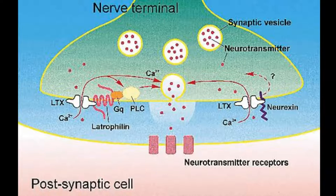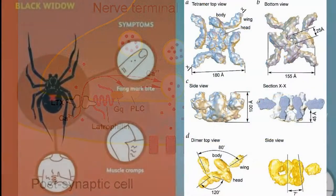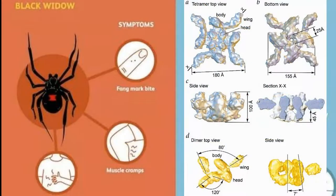Bites on humans can be very painful because of the toxin called alpha-latrotoxin. Alpha-latrotoxin overwhelms the nerve cells and results in swelling, nausea, profuse sweating, severe pain of the abdomen and back, hypertension, and possibly paralysis of the diaphragm.